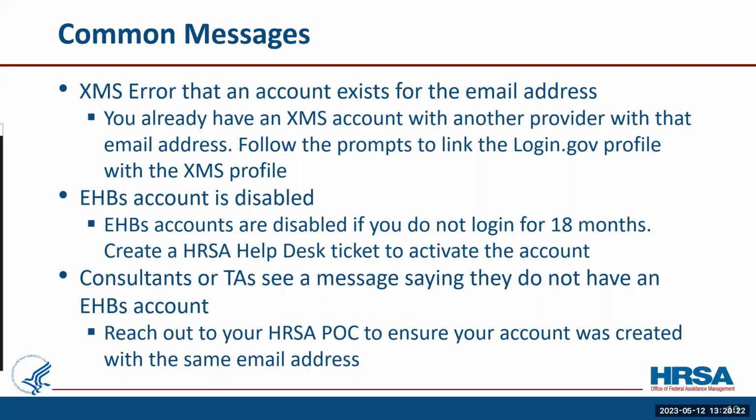All right, and then another message you may see, this is specifically for our consultants and technical analysts. You may see a message that you don't have an EHB's account. If that happens, all you need to do is reach out to your HRSA point of contact to ensure that your account was created with the same email address. They'll be able to take care of that for you. Again, we know other messages may pop up. We do have a lot of those documented in our Wiki FAQ help page. But if you do need additional assistance, of course, the Login.gov help team, as well as the EHB's customer support and help team, are always there to assist you.